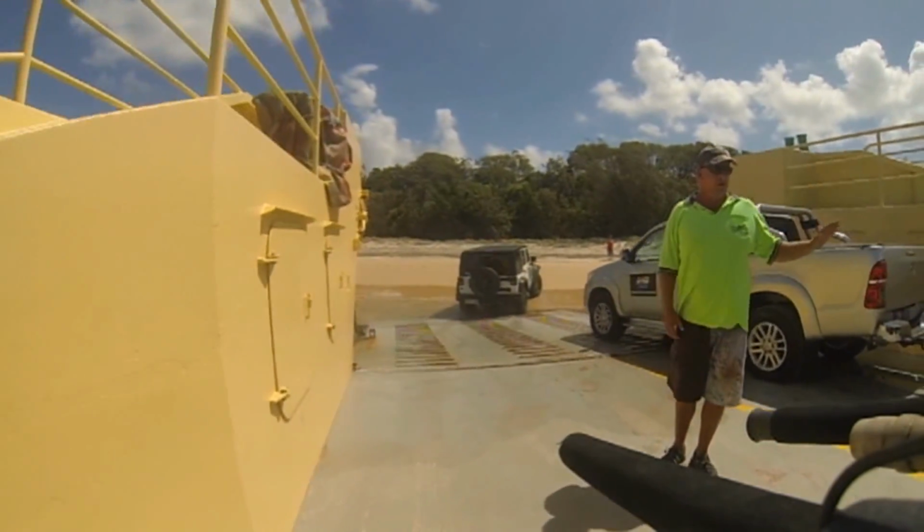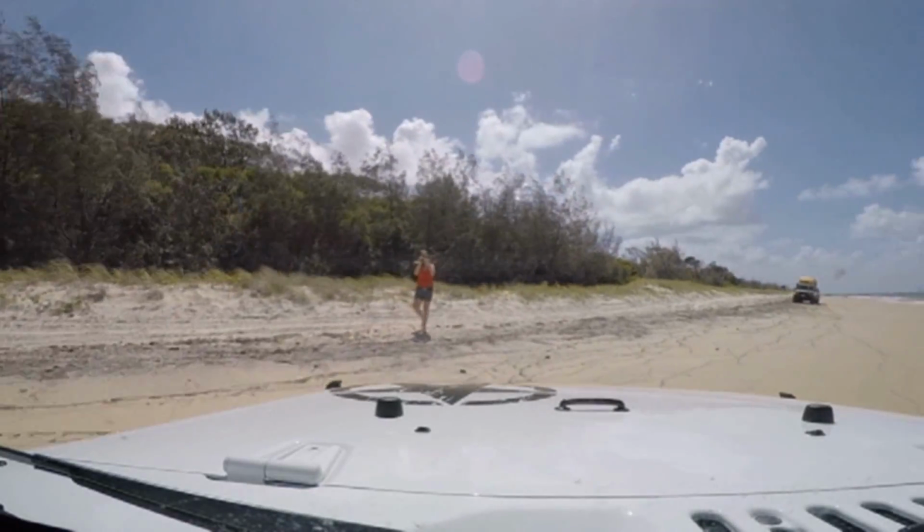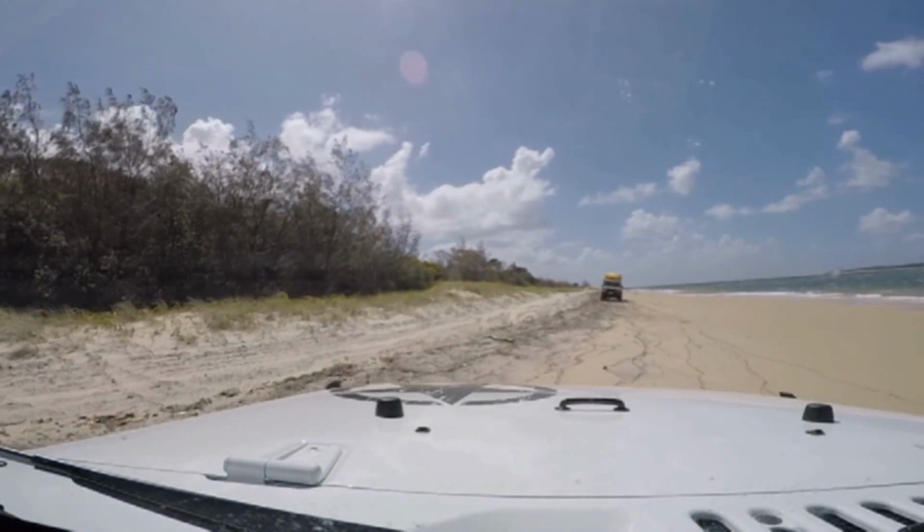Here we go, the mighty Fraser Island. 123 kilometres up to the sandy cape. That's our destination.